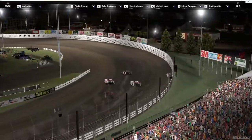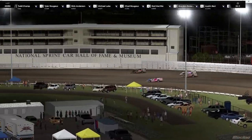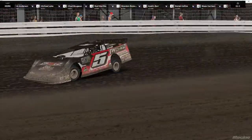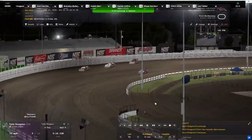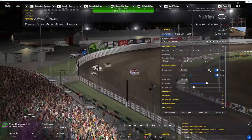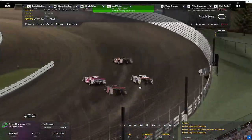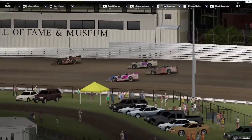We talked about the cars getting a little bit sideways as the right rear goes away, and Nick Anderson looks like he might have turned up the wick here just a little bit after he got in that battle with the 27 cars. He's got a good run on the outside. We're looking at that 96 car for the second position. What a drive up through there for Todd Champ, starting deep in the field.